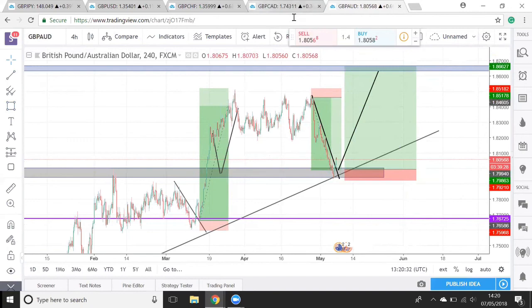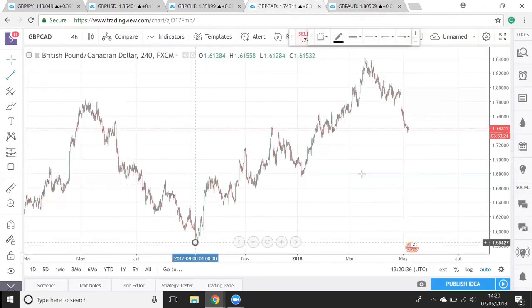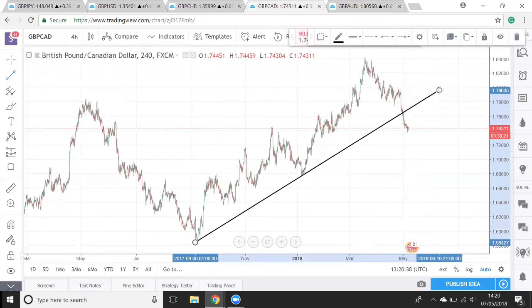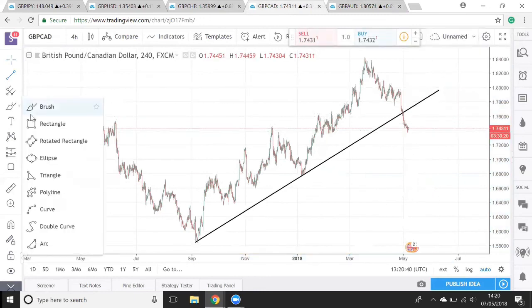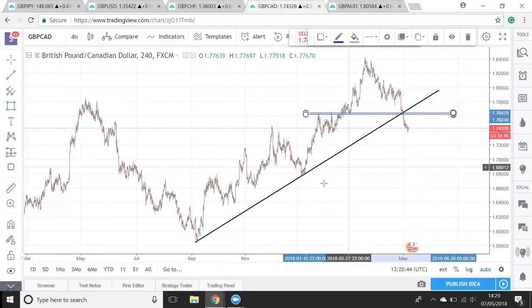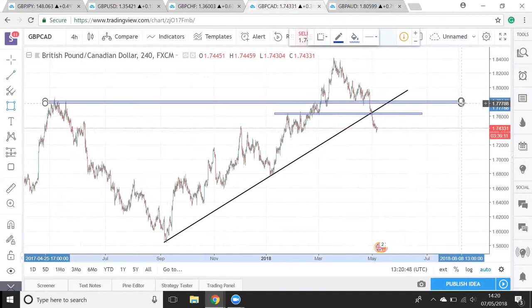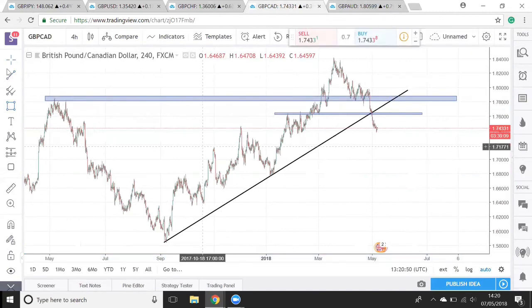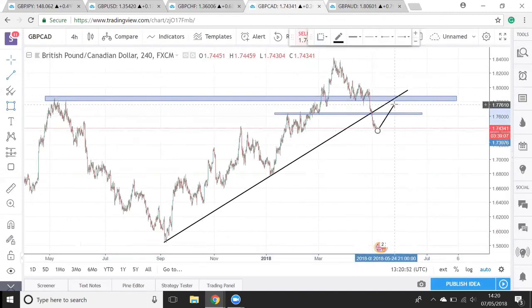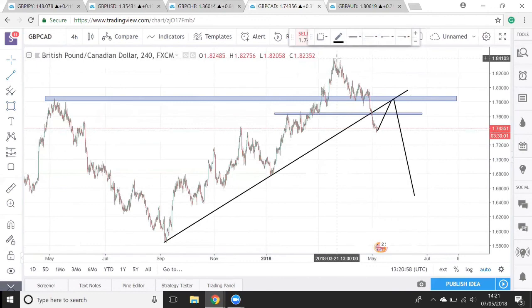And the last pair is Great British Pound CAD. We also had a trend line here. We broke it. We have a zone. We just want to see a retest of price. We just want to see price move higher. We just want to see price come back and retest and stick to its market structure.